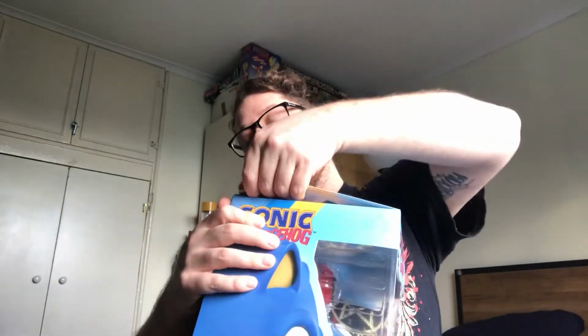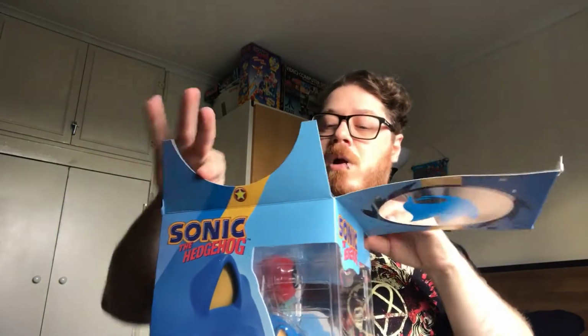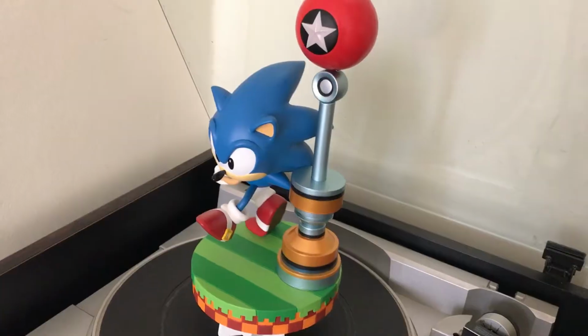So let's get into this box. This is lovely packaged, really well kept, really well supported. So yeah, you won't get it damaged in the post. Okay, here we go. So he's encased in a sort of plastic support, but we can pop that off and get him out. Now, what a lovely item that is.